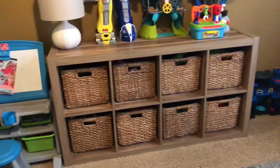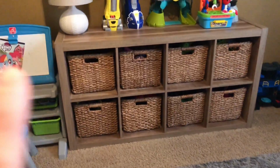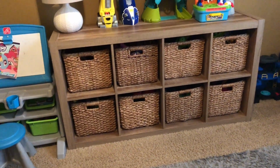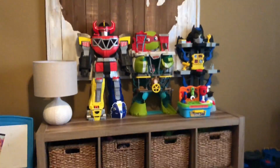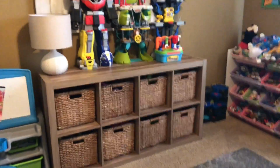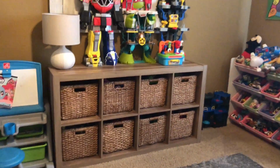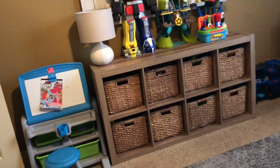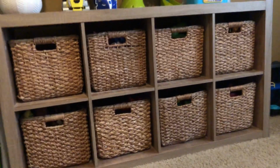I got this shelf right here at Walmart. I've had it for a couple years, but it was only like $50, and I absolutely love it. It didn't come with the baskets. I got those at Target, but they fit perfectly, and I loved this shelf so much that I went and got another one, the exact same one, and I have it in Addison and Landon's room. If you guys are looking for a way to store toys, these are so good. I love that it holds tons and tons of toys, but that you don't see the toys. They're hidden away, so I love that.